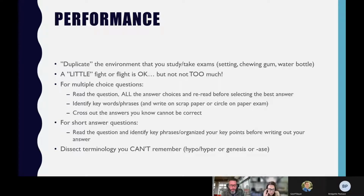A couple little breakdowns for multiple choice questions, and some of this I'm sure you might have been told before, but just reiterating. I always tell my students, you need to read the question, read all of the answer choices, and then go back and reread the question, because sometimes we read it how we want to read it versus how it's actually written, right? You know, Professor Keller, Dr. Keller gave me these examples a million times about this one particular organic molecule.